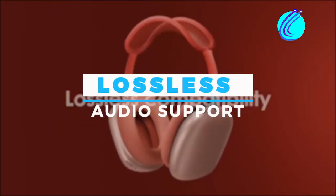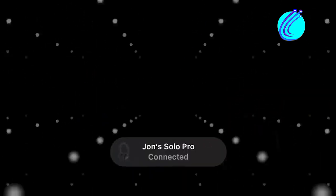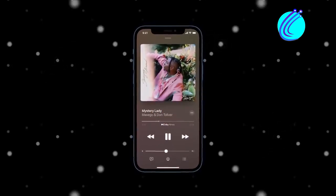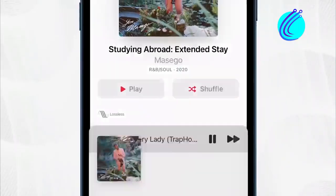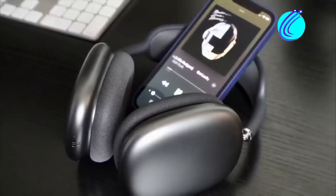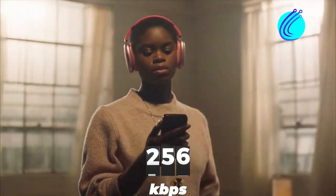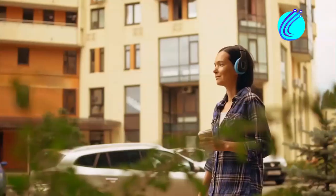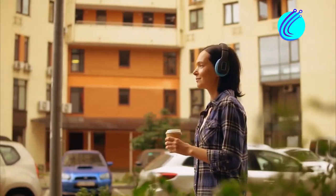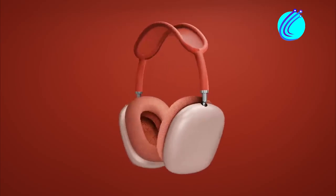Lossless audio support. With the introduction of the AirPods Max, Apple has made lossless music available through Apple Music. Surprisingly, Apple's premium headphones can't stream lossless music wirelessly. When connected through Bluetooth, it supports AAC files up to 256 kilobits per second in bit rate. This is fidelity good enough that the average listener won't notice a difference, but it falls short of what one would hope for from a high-priced headset.